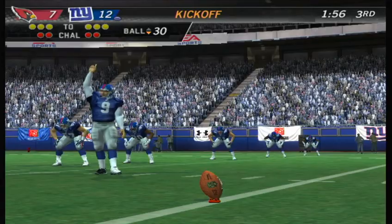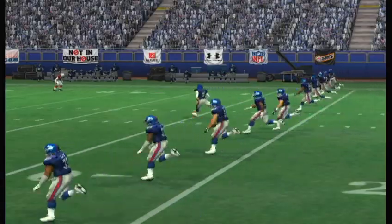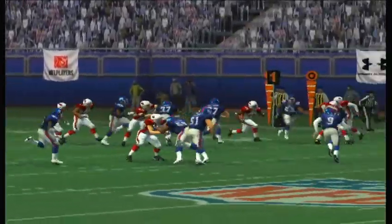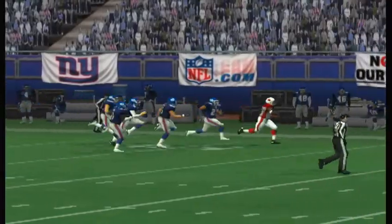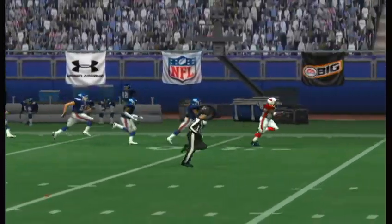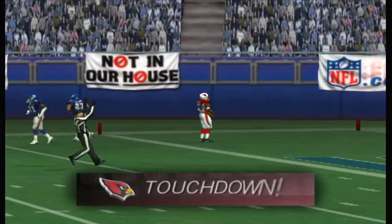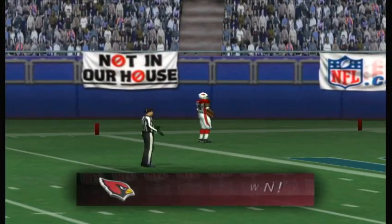Time is back and ready to put this one in the air. From the 17-yard line. And he'll take it all the way. Touchdown.